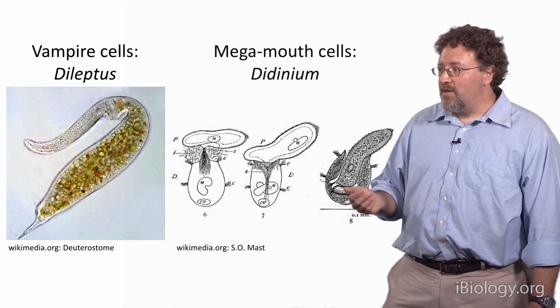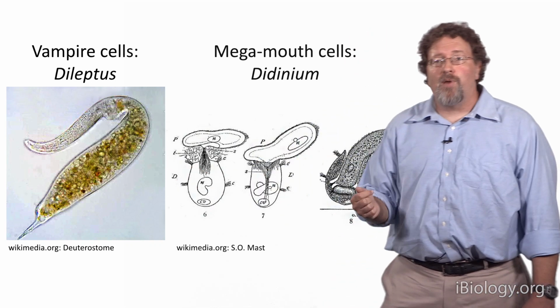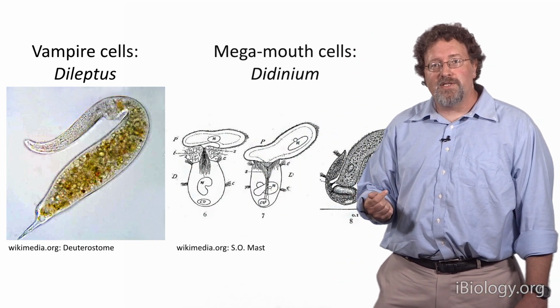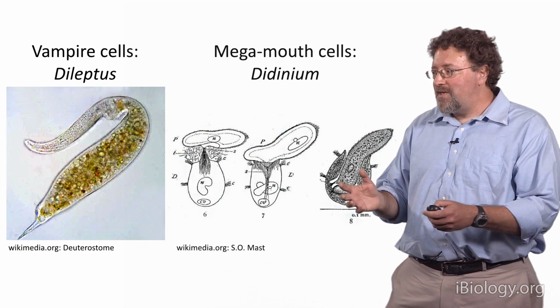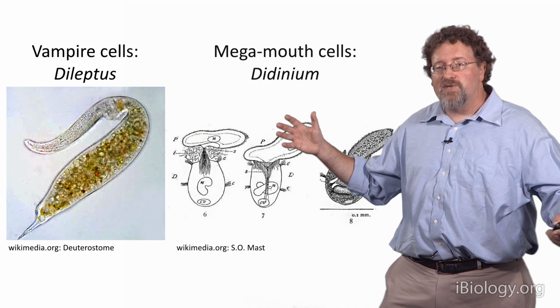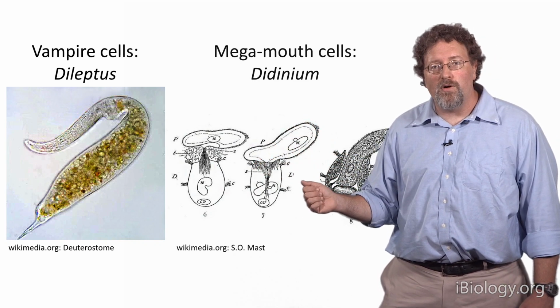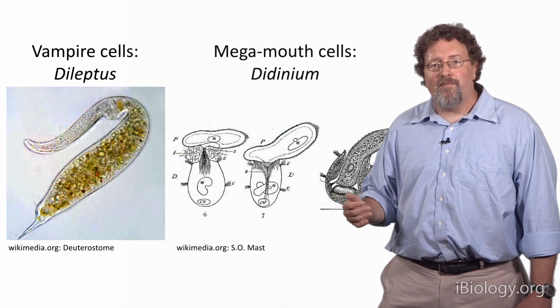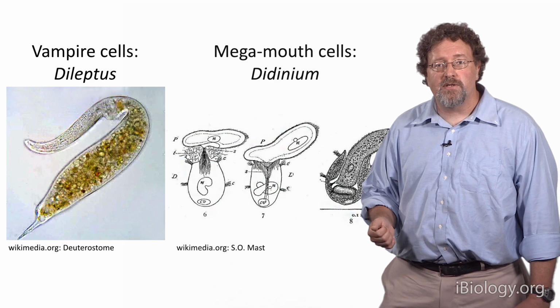For example, there are cells like Dileptus shown here that are basically vampire cells. They have a sharp little needle they can poke into other cells and then drink their cytoplasm. There's also cells that can open up mouths that they have into gigantic mouths that can swallow other cells whole. For example, here's Didinium swallowing a paramecium whole. So there's a wide variety of movements that cells can do, both moving and also attacking other cells.